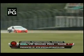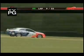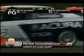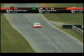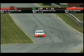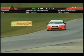We're back at the Racekeeper VIR Grand Prix presented by MTMSpecialOpsWatch.com, round 10 of the 12-round championship. There is a look at P.D. Cunningham. Absolutely the legend of World Challenge competition, Tom. Now, the winningest driver in sports cars of any other driver in North America, but it's hard to get him to talk about it. He's such a modest guy. He's your leader right now, and as you can see, there's a lot of real estate between him and second place. Yeah, and he's had just a stunning season in this first ever season of GTS competition.